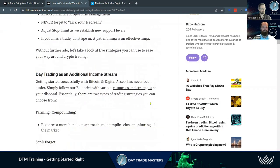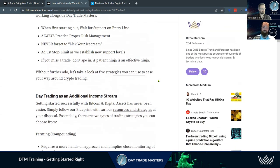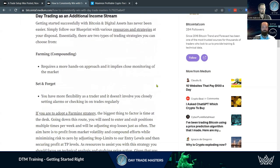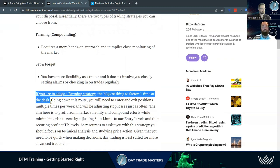So, 5 rules to live by in this article, and then getting into some more advanced strategies. We talk about farming, or the compounding strategy, which is what Justin, myself, and Nico use. Farming these swings where there's a trade setup out there. We talk about the cumulative profit, but there are ways to sometimes hit these target points 3, 4, 5 times within that 2-week period. And taking profits every 2 days rather than waiting for the 2 weeks to close out. Set it and forget it is another strategy too.